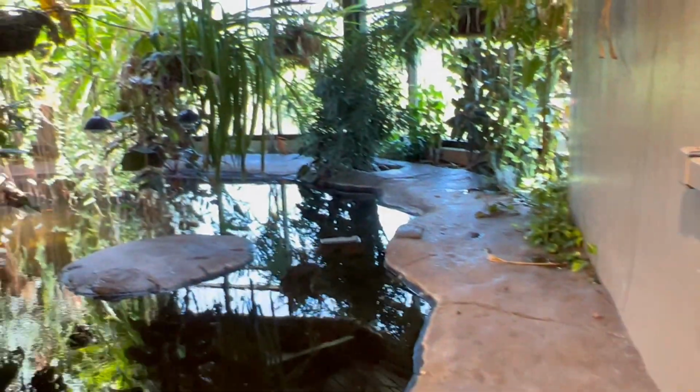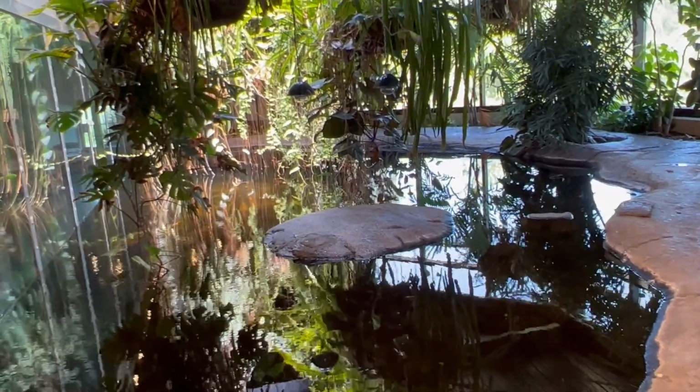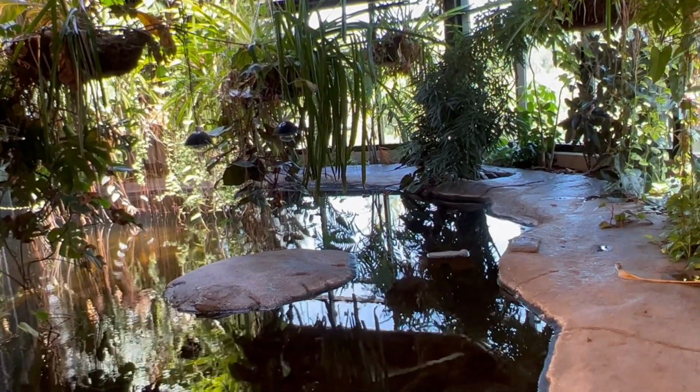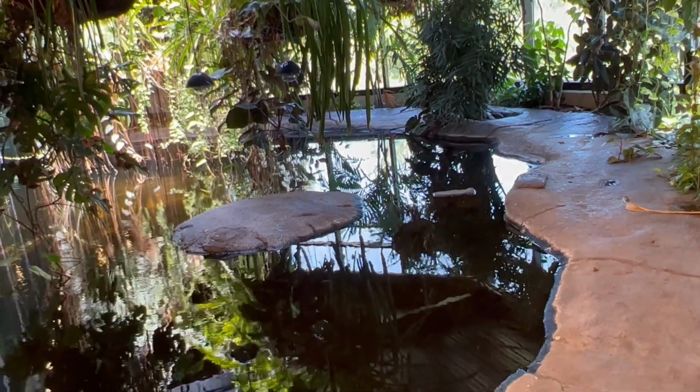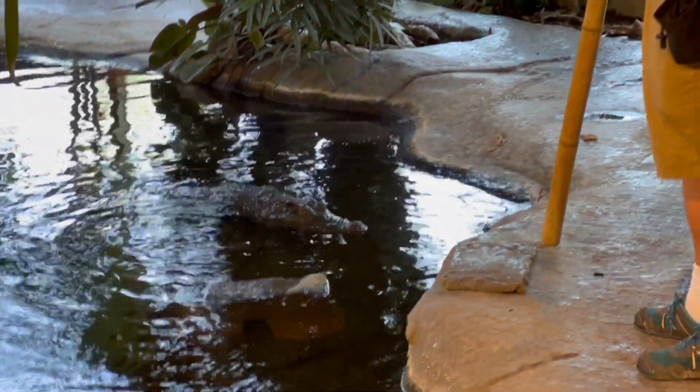She's about, what did we measure not long ago? She's almost like 8 feet, like 150 pounds. Let's see her. Look where that tree is right there, and look at that rock. Oh, I see it. Oh my God. So sick.